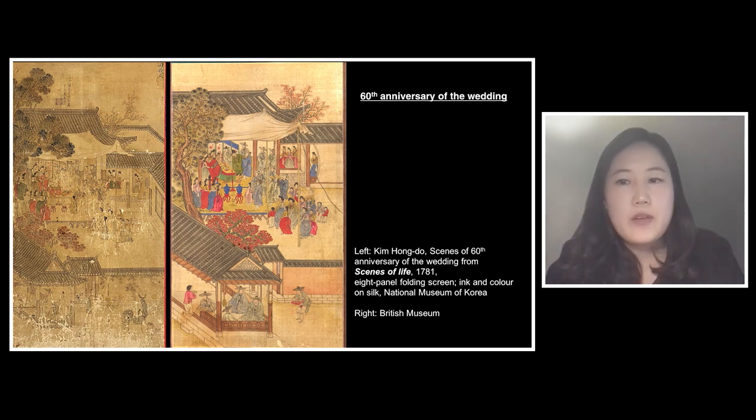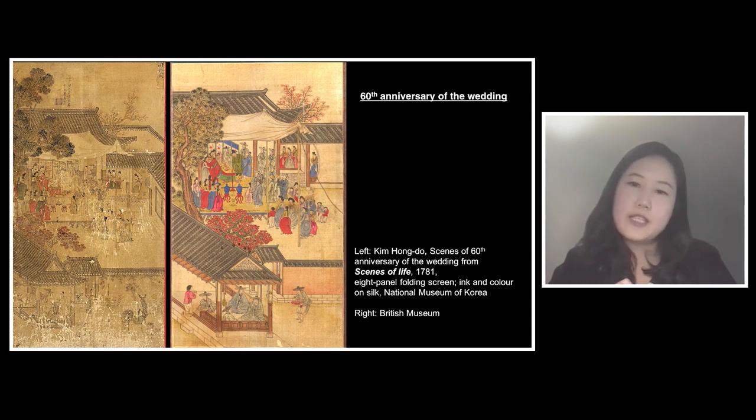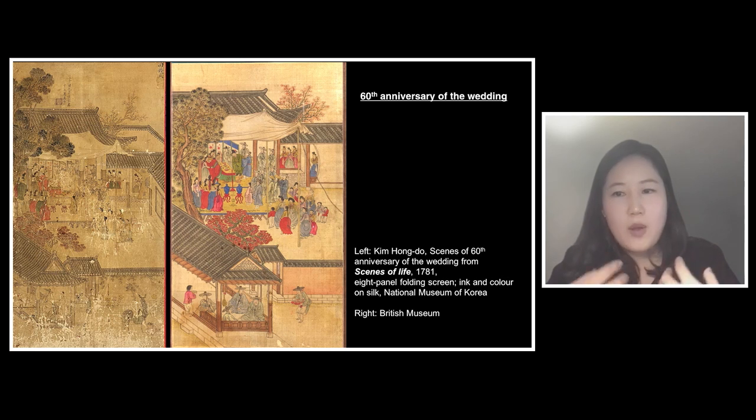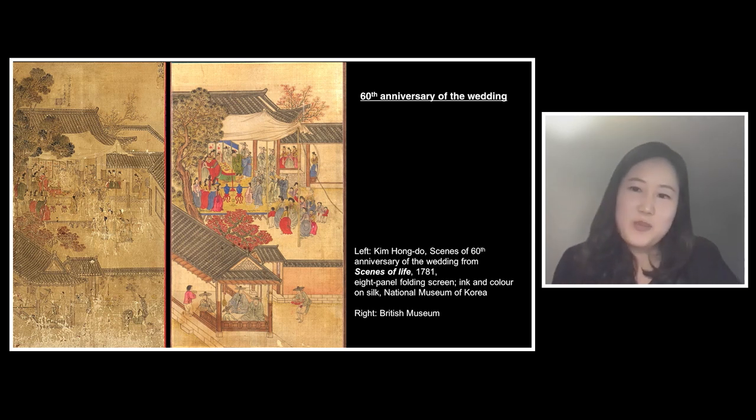And when we compare the Kim Hong-do model on the left to the British Museum painting on the right, we can see there is a fairly close sharing of pictorial organization and composition, and the BM screen looks back ultimately to a Kim Hong-do painting as a model. Once again, we have a case where original work very strongly attributed to Kim Hong-do set a standard that was copied by the next generation of painters, including the painter of the British Museum screen.